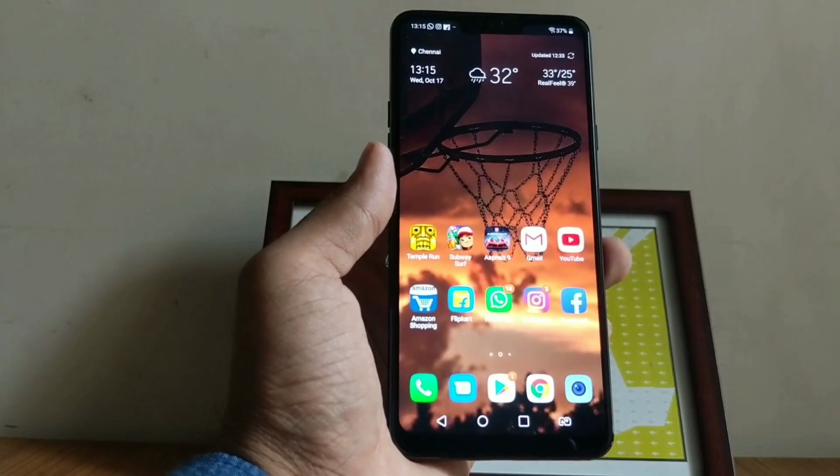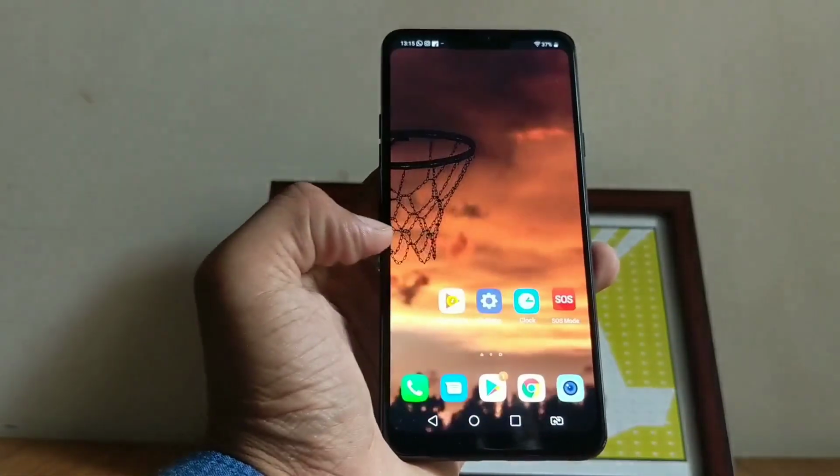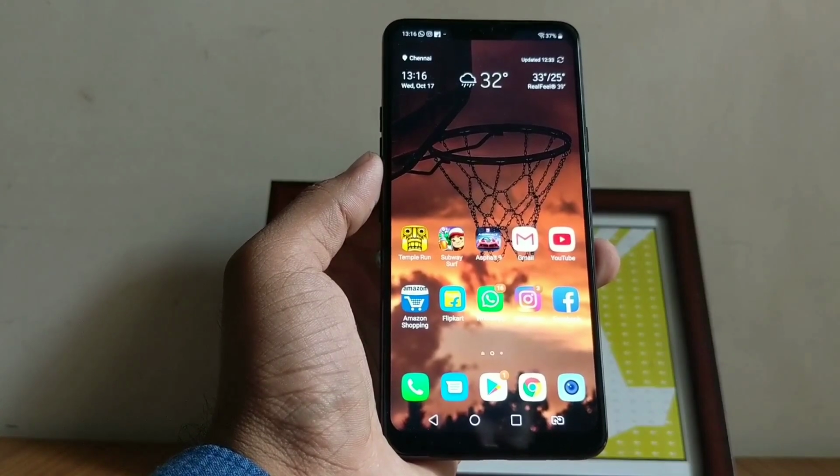And keep in mind one more thing, this phone can shoot at 4K 60 FPS, something that even the Pixel 3 XL, which costs more than double the price of this, cannot do. So you can have a look at the shots I've taken on this phone.